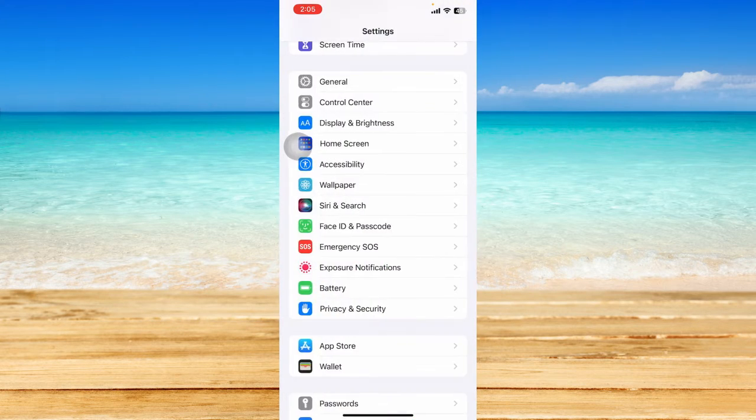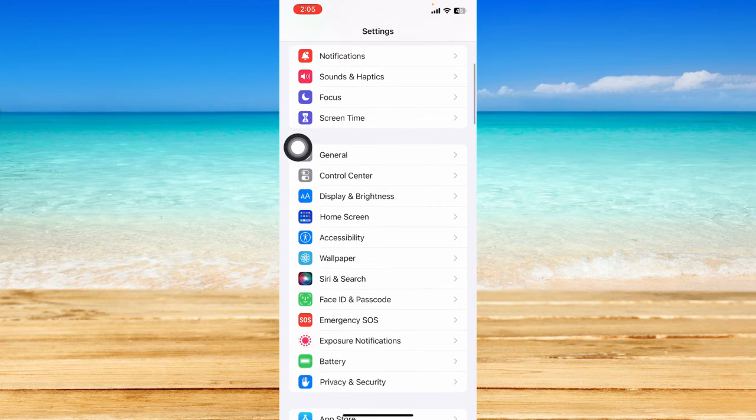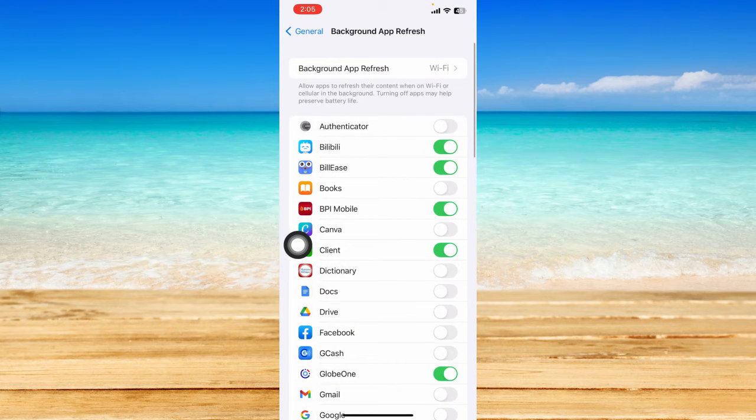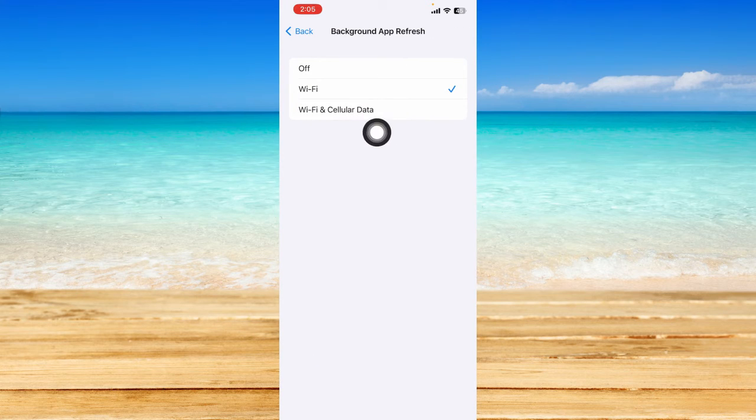Now, if that is not the case, you can go to General right here and then click on Background App Refresh, right below iPhone Storage. Now make sure that when you tap on Background App Refresh, it is set to Wi-Fi and Cellular Data, so that even though you're using mobile data, it is still refreshing your apps in the background and also optimizing it for you to receive notifications in real time even though you're using cellular data.